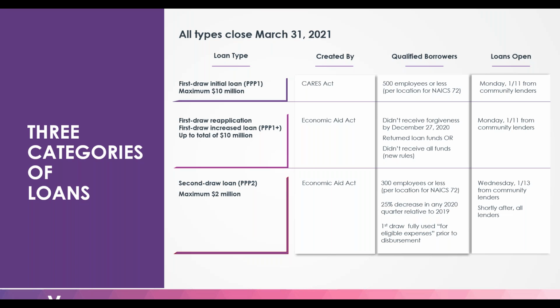And there's a new requirement that in order to get a second draw loan, you have had to experience a 25% decrease in 2020 relative to 2019. And we'll zoom in on that decrease and we'll try to define it, because what if you weren't in business for the full 2020? What if you weren't in business for the full 2019? And all of this is contained in the new guidance. So we're going to be looking at that. So those are the three basic requirements. You have to be 300 employees or less, 25% decrease, and fully use your funds. And of course, you have to be able to establish necessity, which the 25% decrease will probably do.